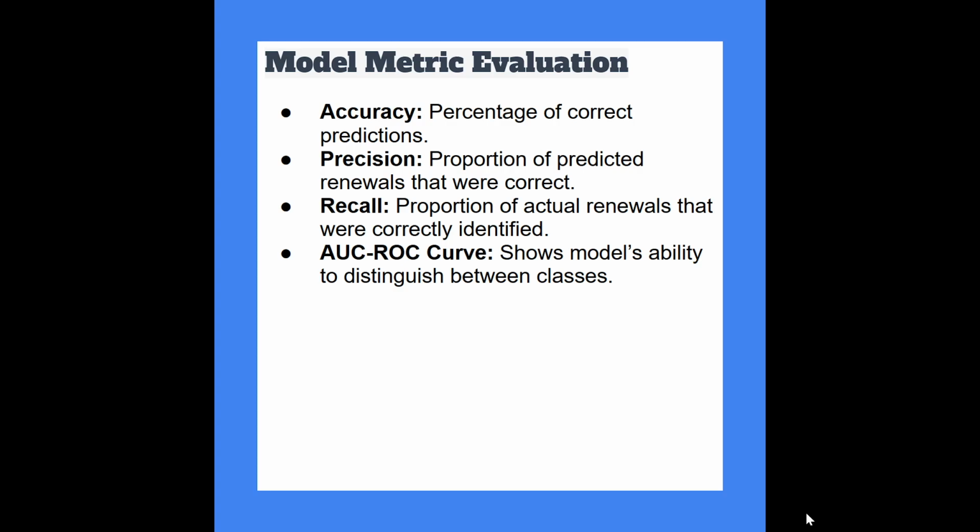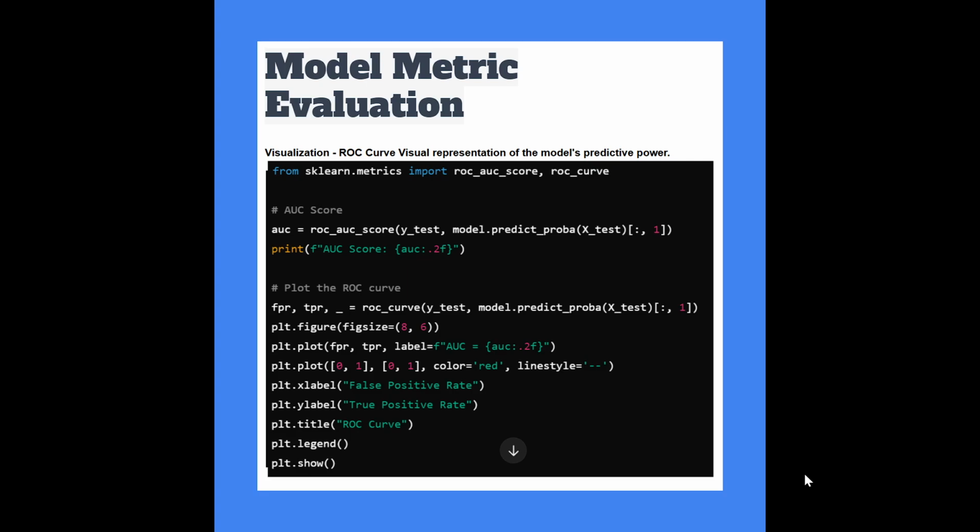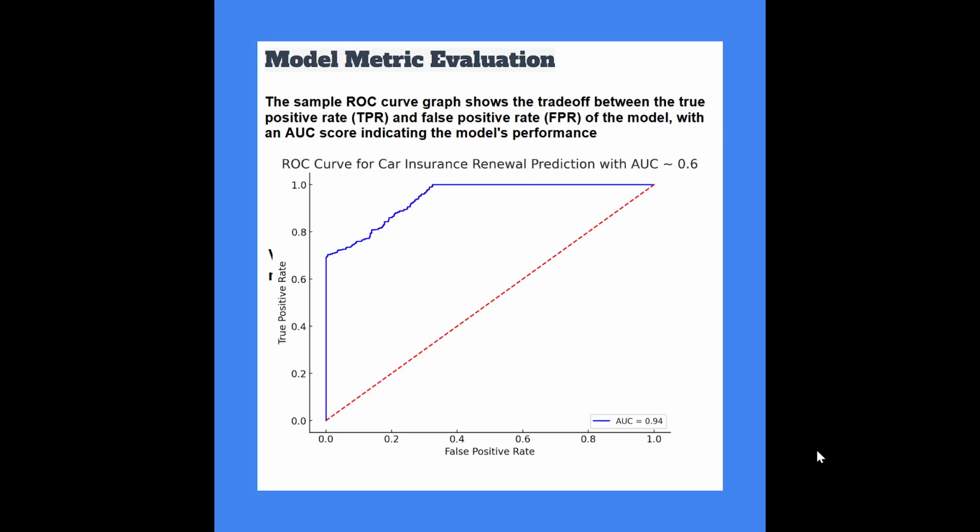We also used the AUC-ROC curve, which measures the model's ability to distinguish between customers who renew and those who don't. This curve gives a visual of the model's predictive power. Here's the ROC curve, showing the trade-off between true positives and false positives. This is a sample graph.